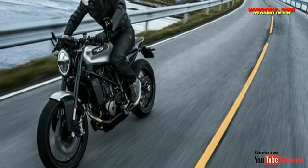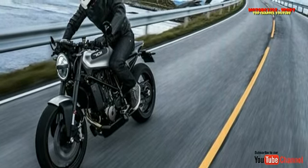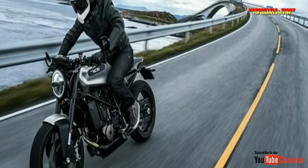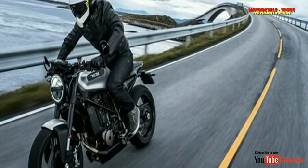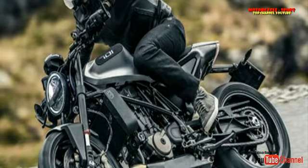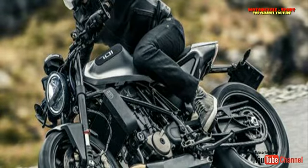Husqvarna's new direction isn't a bad thing, but the path to production has been long. The bikes will be coming out 4 years after the concepts first showed. A lot can happen in 4 years. Lucky for Husky, the Vitpilen has aged fairly well, but they still face challenges ahead.